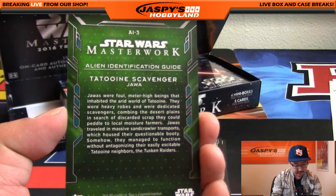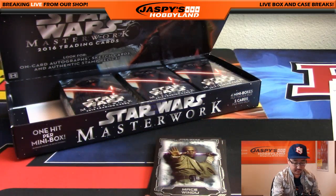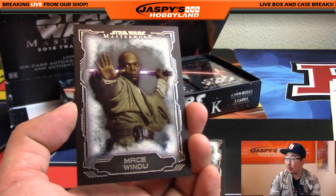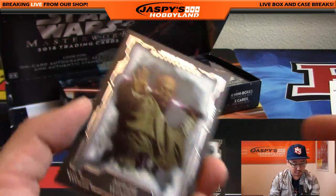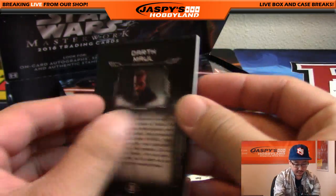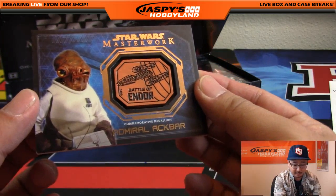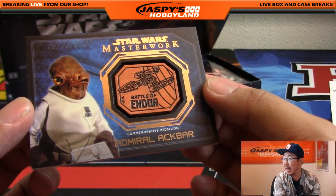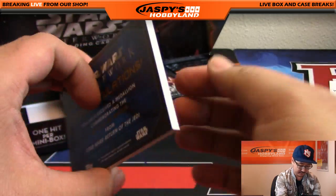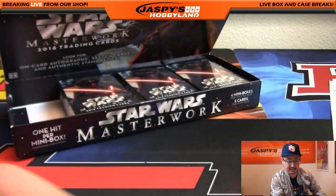191 out of 299. There you go. Yeah, Jawa right there. Nice one. There's Mace Windu with the purple lightsaber; he specially requested that from George Lucas. He got it. There's Darth Maul. And we've got, it's a trap! Admiral Akbar with the Battle of Endor commemorative medallion. Very cool. So that's yours, Timothy S.